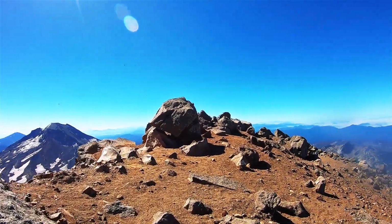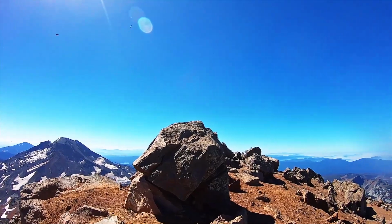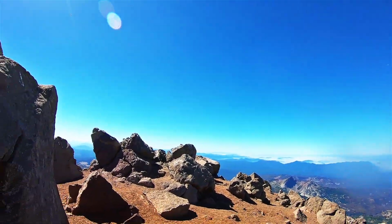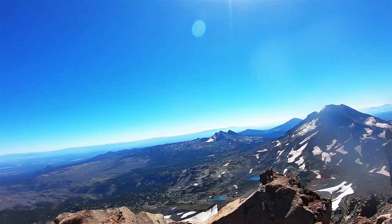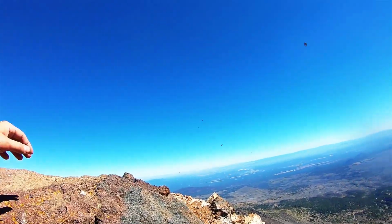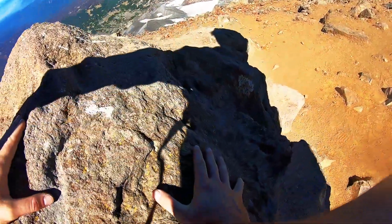This big rock right here is the true summit. I got to be up here on the summit alone for about 20 minutes, which was really relaxing.